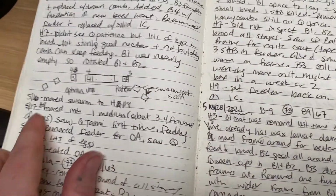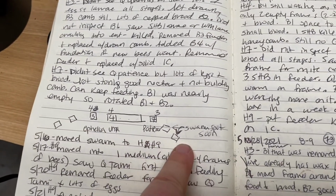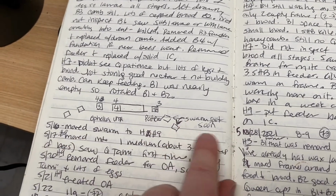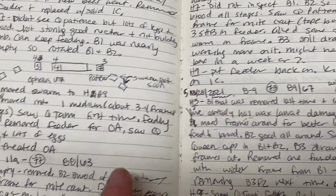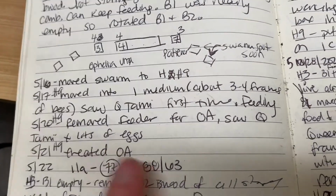And again, anytime there's things changing, like these boxes were growing so quickly, I would put out the new boxes that I put on. And here I was picking a spot for where I was going to put the swarm that I caught, which was that first colony that we just took a peek at. Here, I did treat with oxalic acid.